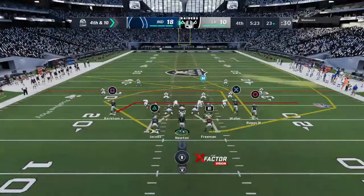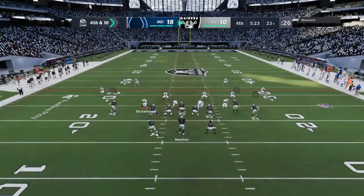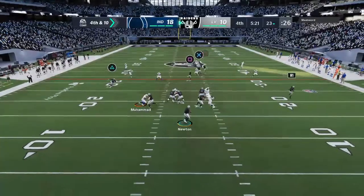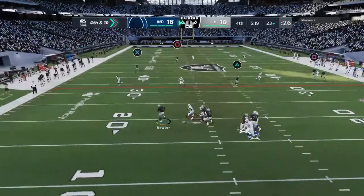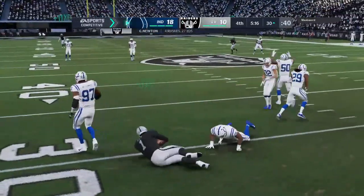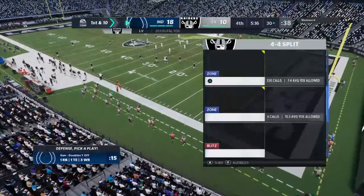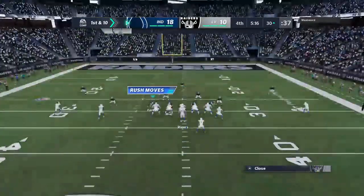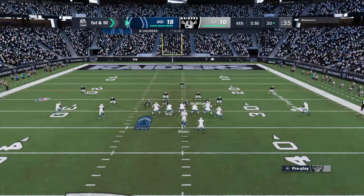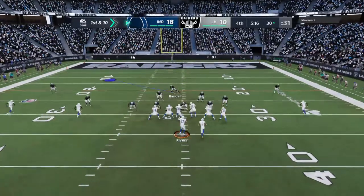One score down. Here we go. They're going to go for it here on fourth down. They snap it to Newton. Forced out to his left. He may try and run for this. The Raiders try it on fourth down, but to no avail. And the Colts are going to get the football at outstanding field position. First and 10 now from the 30.